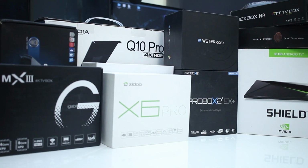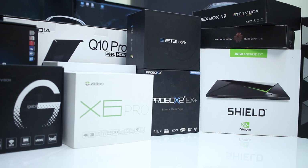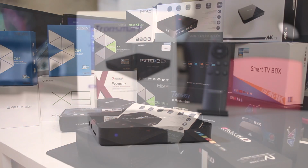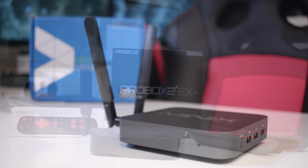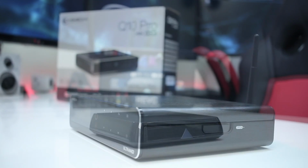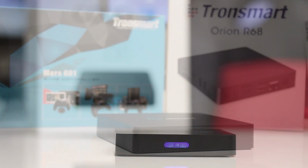Okay guys, so here we are with the best Android TV box for 2016 video. Now, for the past 2 years, I've had the chance to test out roughly 50 Android TV boxes, and believe me that it's not easy when it's time to choose which one is the best, especially because there are so many great choices and also because every single one of us has different needs.